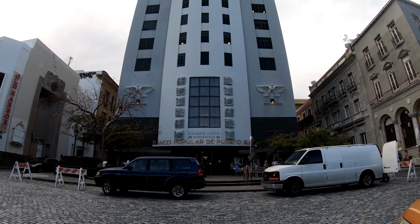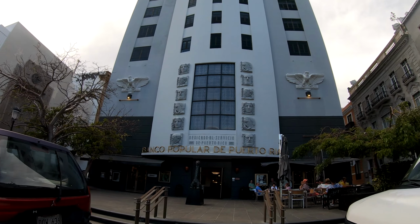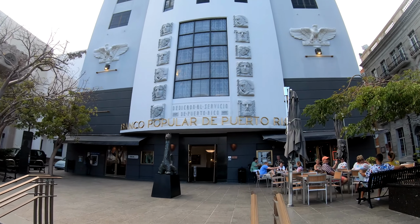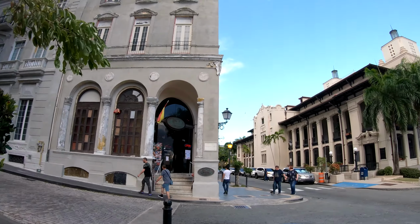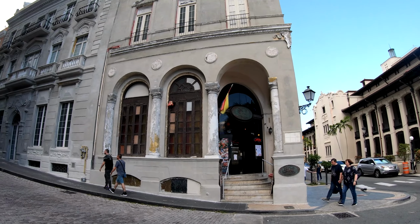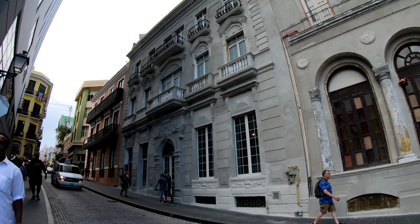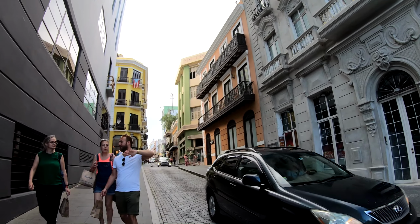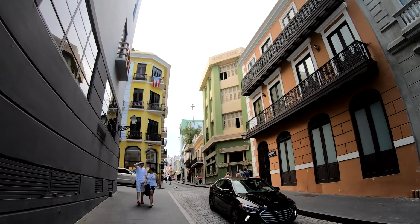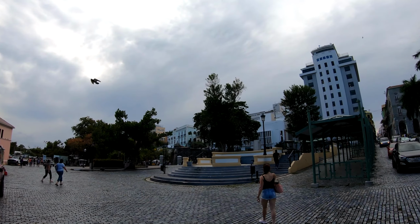So this is what one of the banks looks like in Puerto Rico. Our first one that we've seen. Banco Popular de Puerto Rico. I think my pronunciation is pretty good. It's interesting even just seeing the buildings. Look, it needs a little renovation. Colors. Mucho colors, mi amor. En la ciudad. I'm practicing my Spanish now.